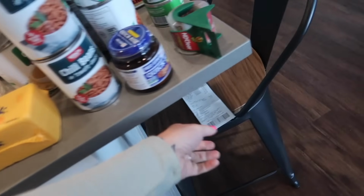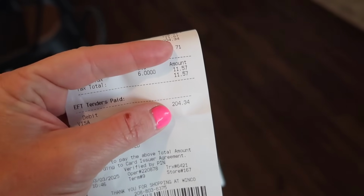And then I have my receipt over here. My total was $204.34. So I've got to get all of these groceries put away, have some lunch, and get out for my walk. I've got a bunch of editing I need to get done today.